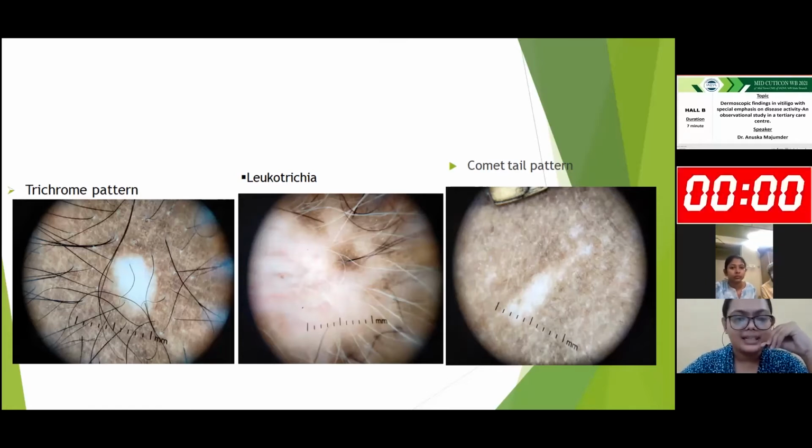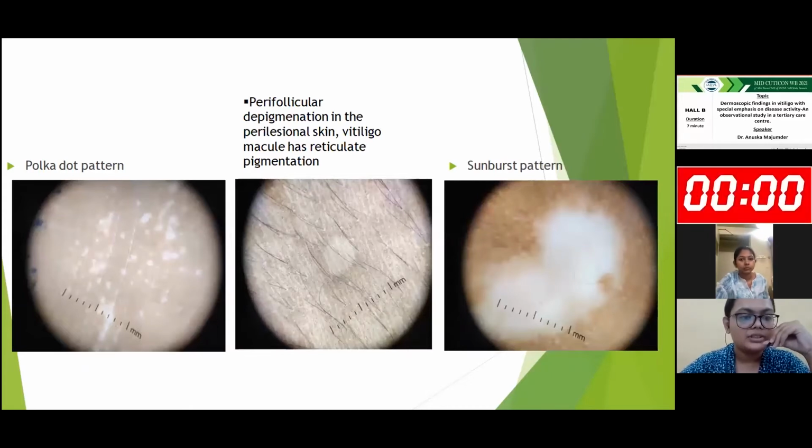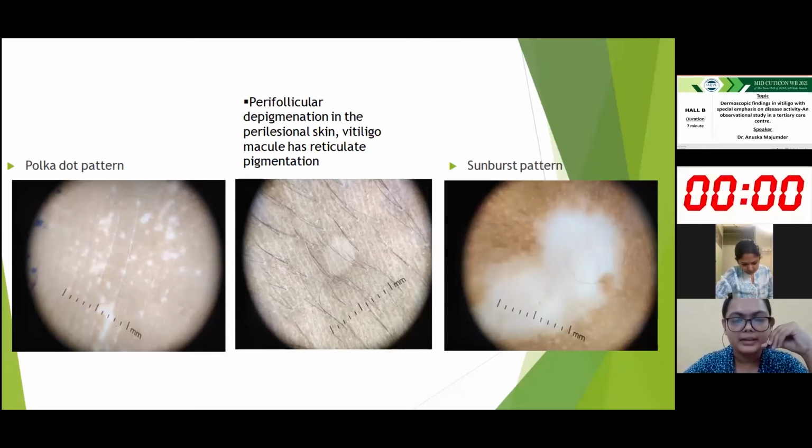Can I have the next slide, please? The first picture shows polka dot appearance. The second picture shows perifollicular depigmentation in the perilesional skin. At the base of most of the hair follicles, we can see minute depigmentation. And the third picture shows sunburst appearance, where no sharp border is seen.